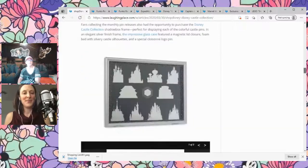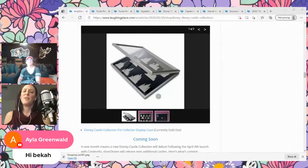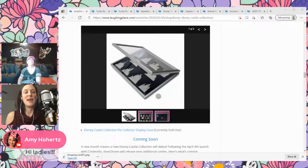I have the journal for Cinderella, and it's really pretty the way that they did it. I think we talked about it before, but some of the pages are a bit translucent, kind of giving you a backdrop, as well as just lined paper. So it's not purely lined paper. There are embellishments throughout it. It's a really, really nice series that they have.